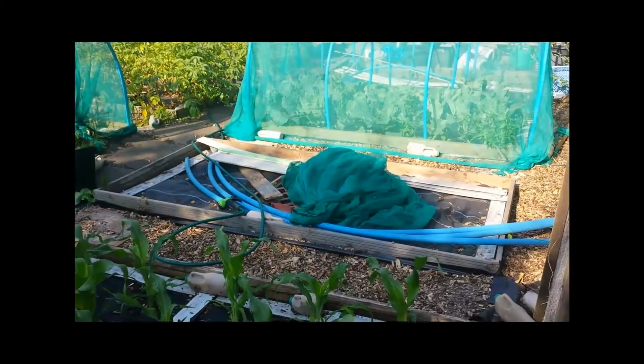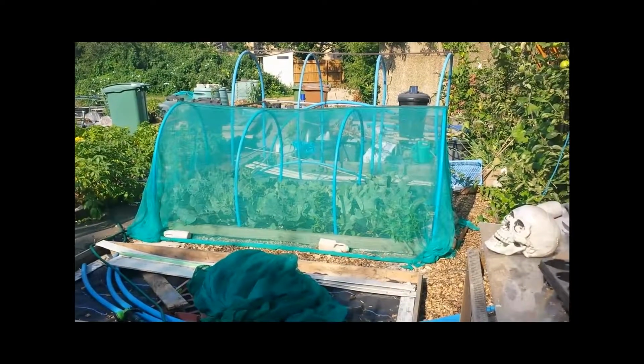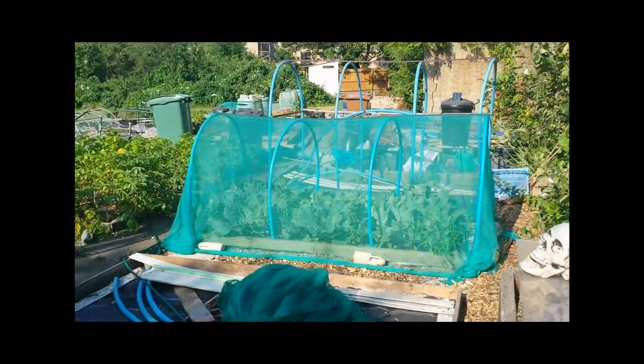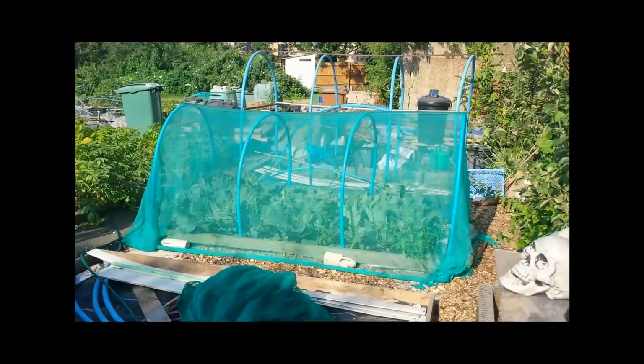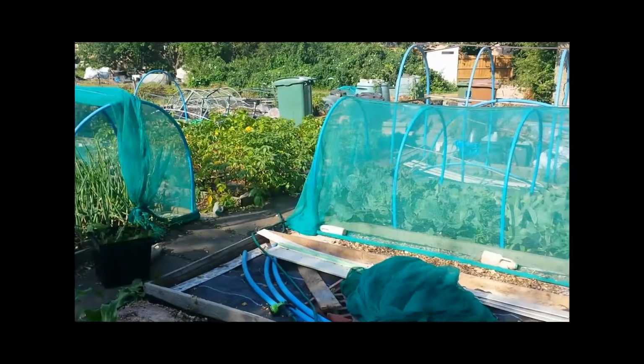That bed I've got to get ready for small cabbages. The cabbages over there are doing really well. The best cabbages I've grown for ages. There's a few weeds in there. I'll have those out today. It's a bit of a weeding day today.